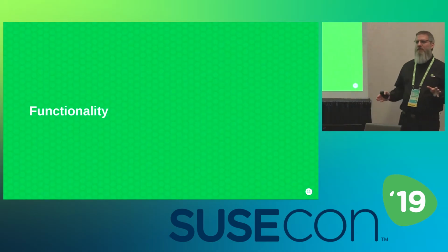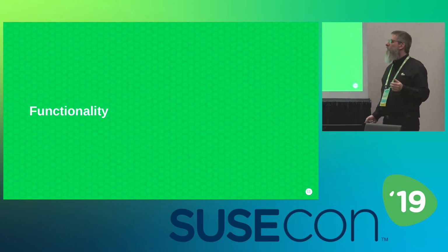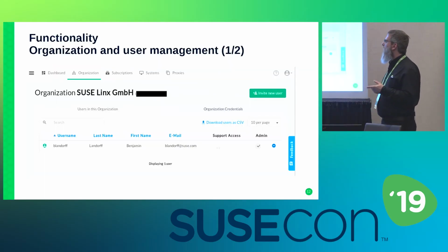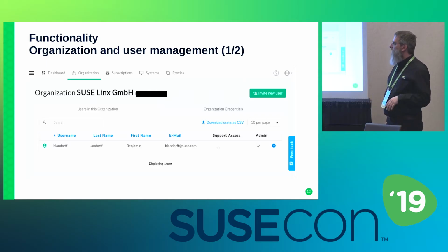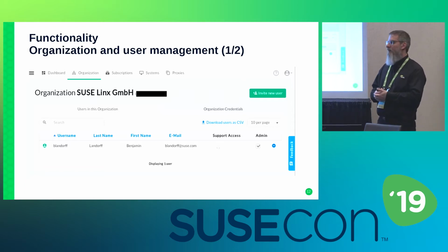Okay, I'll give you a quick overview of the functionality, and this is now more or less focused on the web UI you're seeing. So one thing you can do is manage your organizations and the users that are part of that organization. That means if you're an administrator of the organization, you can add users or invite users to that organization, and you can grant them support access and admin access. Admin access basically means you can invite users, you can grant support access, stuff like that. So that's basically the admin part. And support access means for all the subscriptions that you have that come with support entitlements, you can open and review support requests.